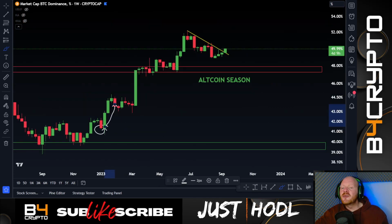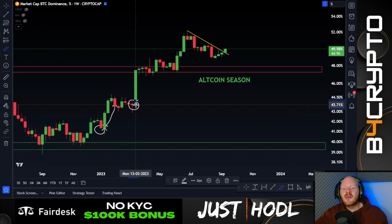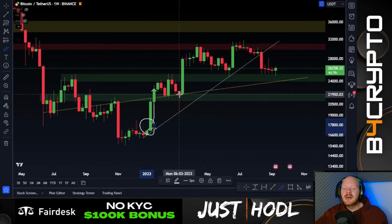But let's go back over to the dominance, because yes, exactly in these levels we had the next major push towards the upside from the 43% level, and this was on the 13th of March. We saw this massive pump, and let's go on the weekly chart for Bitcoin. We can see that this was exactly in these levels where we had this dump towards the downside. Yes, we had this fake out, but we can see that Bitcoin had this massive pump afterwards.